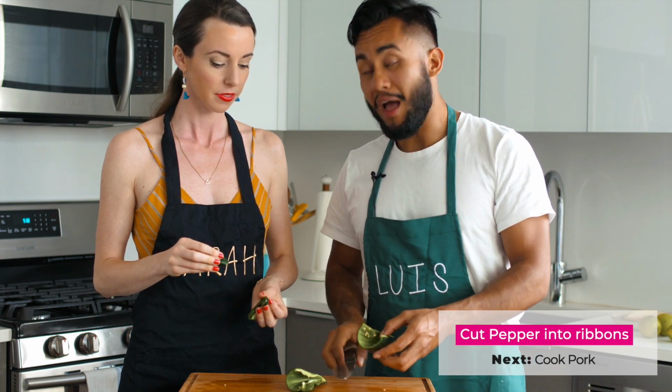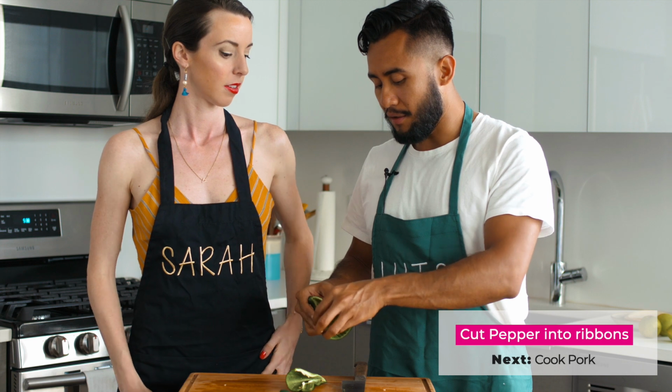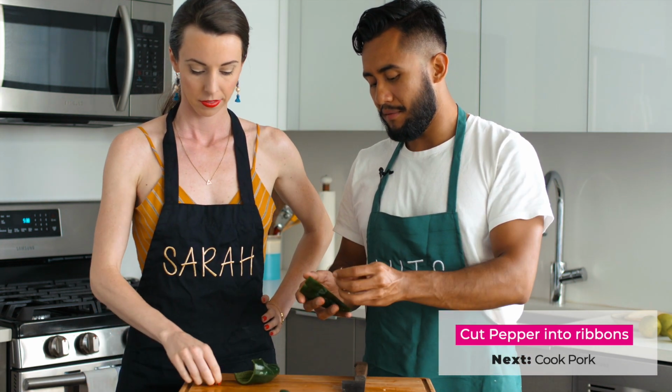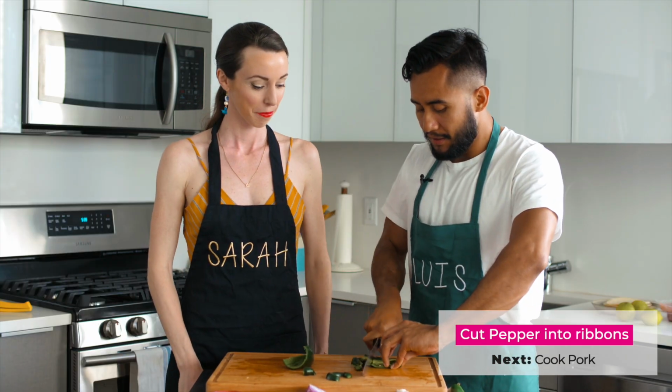No, well, actually, from what I understand, it's some of the seeds and also the membrane that has that chemical that makes it spicy. What is it called? Capsaicin, I believe. Yeah.